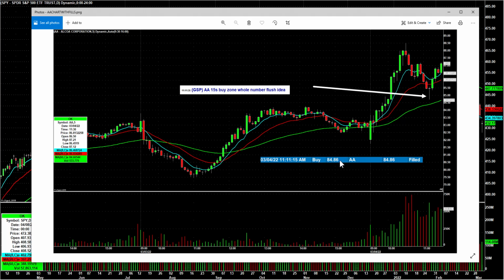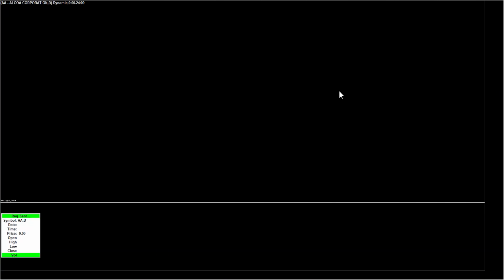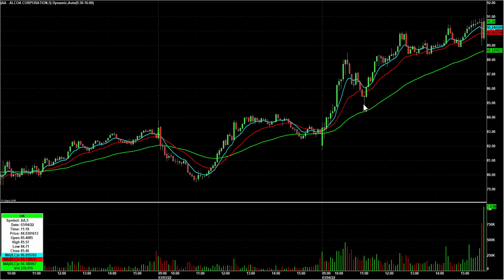And I had my bid at 84.86, which filled about where that arrow is. And I'll switch to AA so you can see where it went from there. I'll go to 5 minute candles and you can see, I mean, basically got filled right at the bottom. I love that setup and it ended up going all the way to almost 91 from that 84.86 entry that I had. That was one of the highlights from Friday.